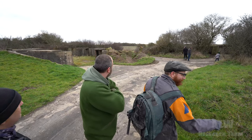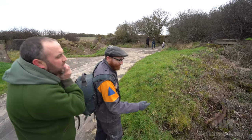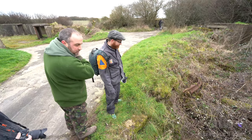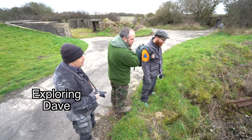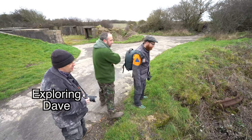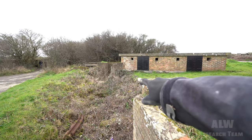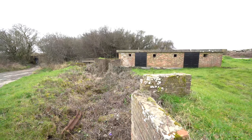I remember these before they completely collapsed, you could actually go into them. These have been nice, restored. You get some new corrugated steel and pull all the mess out. It's restorable. You can almost see the curvature on there, where the steel was.